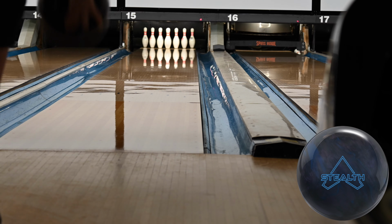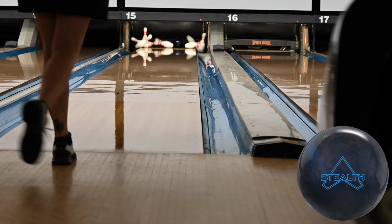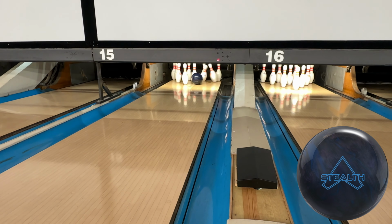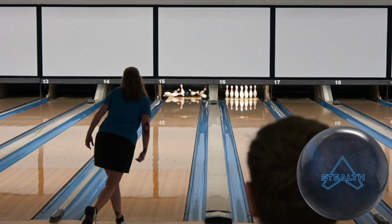If you drilled and liked the Theorem, it's almost a no-brainer to add the Stealth Hybrid to your bag for this upcoming season. The Stealth Hybrid will be available worldwide August 15th, 2024.